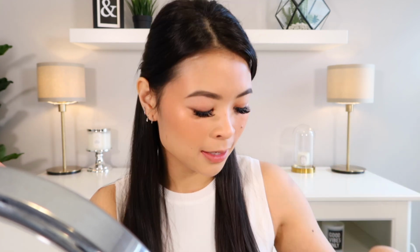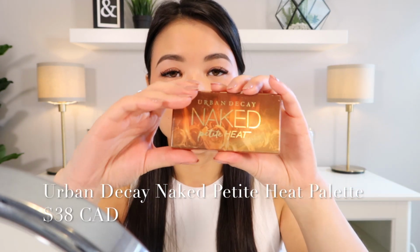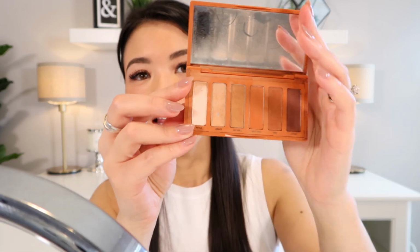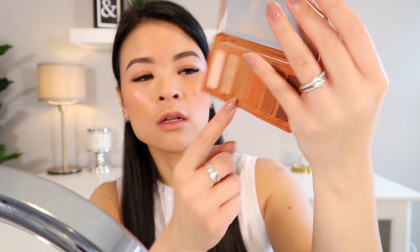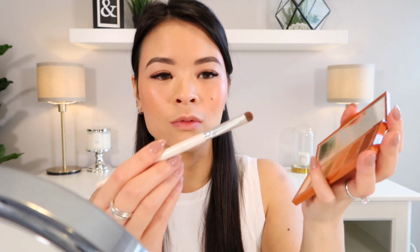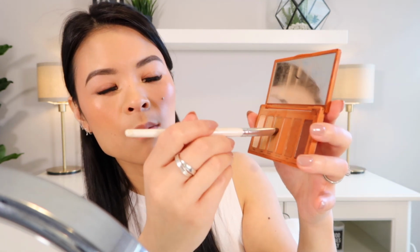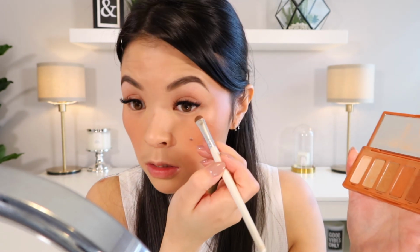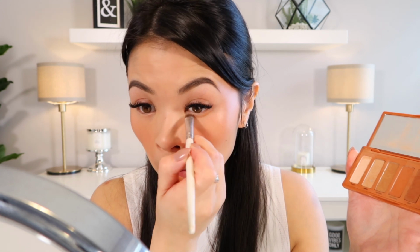So what I like to do is, I take this Urban Decay Naked Petite Heat palette, and inside, again, it's going to be dusty and messy because I use it every single day. I like to use these two shades, Vibrate and Hot Spell. I mix them together with some cheap eyeshadow brush. I have this one from e.l.f. I'll dip into these two back and forth, and I will apply it right along the lash line, about 80 to 90% of the way in, avoiding the inner corner. So I will do that real quick here.